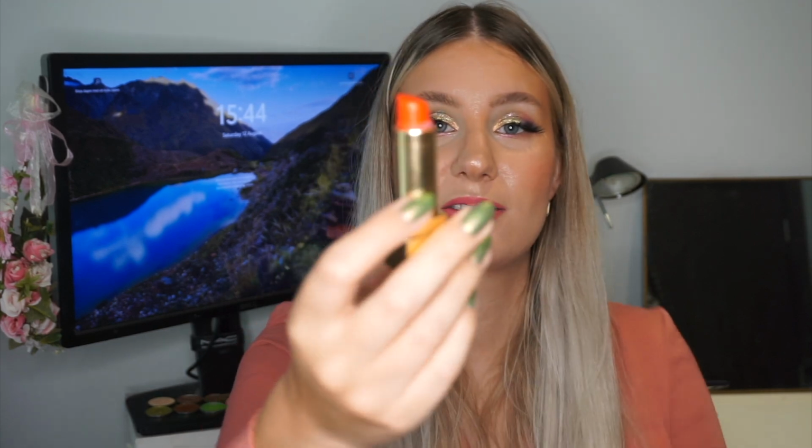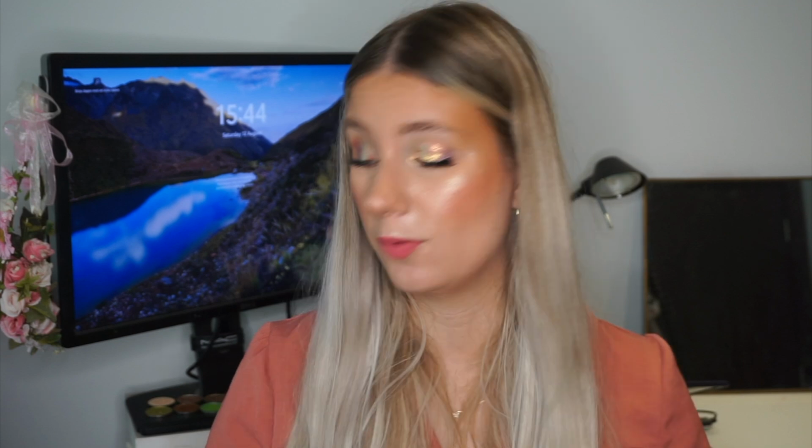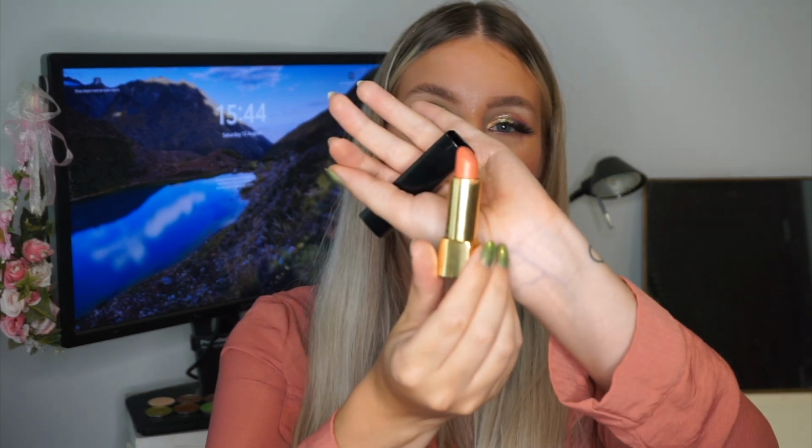Then we also have my YSL lipstick in number 13, which is a bright red. So I'm trying to work through this one too. And then lastly, for lipsticks or lip products, and actually I think overall, we have this lipstick from Chanel, which is the shade Pimpante, which is more of a nude, kind of like a light nude peach, I would say. But those are the lipsticks that I'm currently trying to pan.